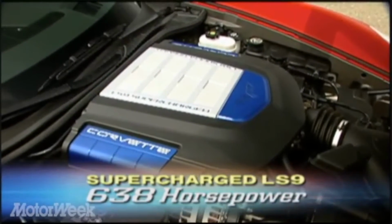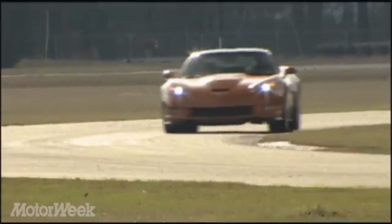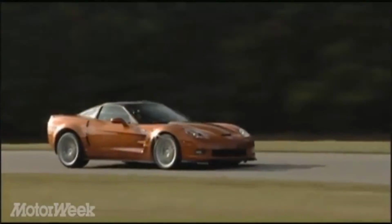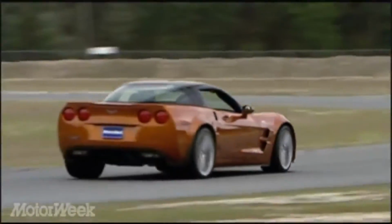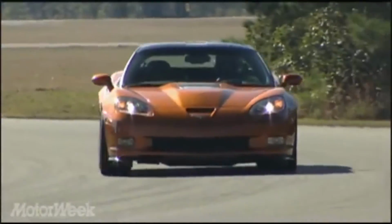Its versatility allowed it to be used in a wide range of vehicles, from high-performance sport cars to trucks and even boats. The small block's ability to adapt to new technologies and requirements while maintaining its core attributes is a testament to the engine's enduring legacy.